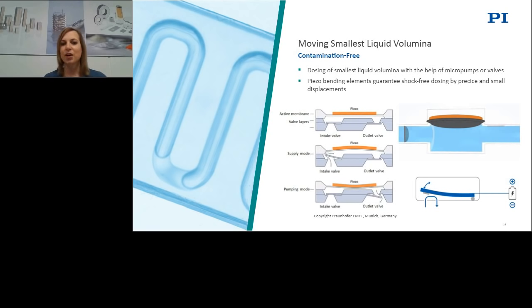You can see in the center of the slide a scheme of a piezo element supported micropump structure. The piezo element is shown in orange. And as I said at the beginning, piezo elements perform a displacement when a voltage is applied. This is exactly what is happening here. The orange piezo actuator shown here, for example, a bending element, is moving up and down, doing this bending motion, and therefore it's generating a fluid stream and the opening and closing of the valves of this micropump.